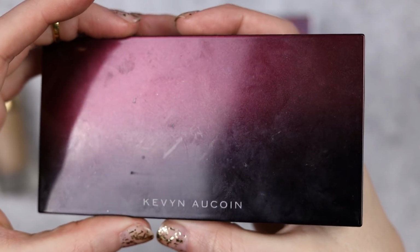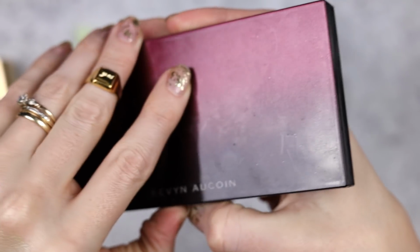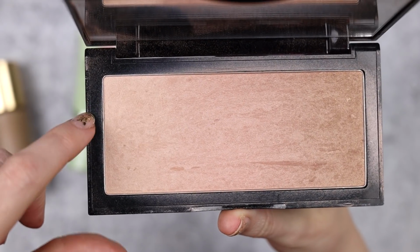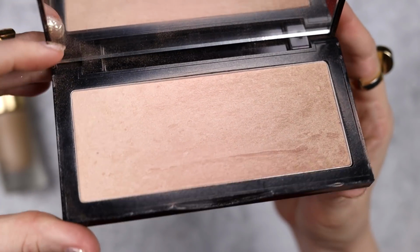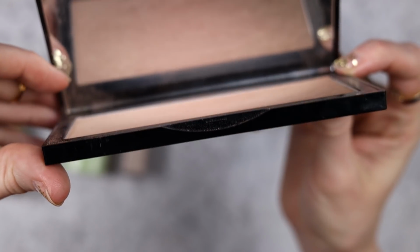And then this might actually be the product in my collection that I've used for the longest. Look how dirty it is. This is the second one that I've ever owned. So this exact compact isn't the one that I've used for the longest, but I had one that I used up completely. And I'm on the way to using this one up completely. I don't know if you'll be able to see, but there's quite a divot in the pan, quite a dip.